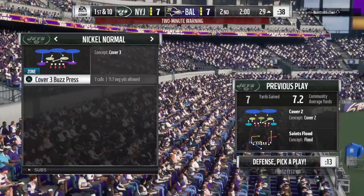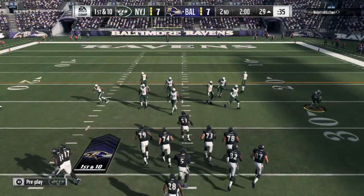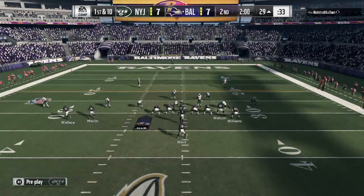2 minutes to play in a tightly contested first half. We're back to Baltimore after this.